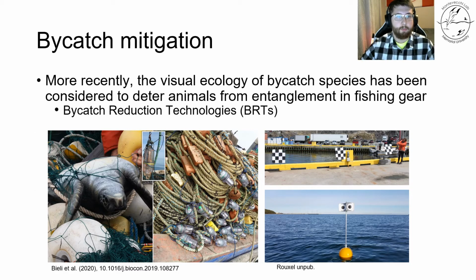Sensory ecology has long played a major role in gillnet bycatch, particularly marine mammal pingers being commonplace, at least here in Canada, since the work of those like John Lien. More recently, the visual ecology of bycatch species has been considered in an effort to deter these specific species from becoming entangled in fishing gear. You may be familiar with the term BRT, or bycatch reduction technology. Pictured examples are lights being used on gillnets in South America for reducing sea turtle bycatch, like these ones here, as well as projects trying to exploit avoidance behaviors in seabirds by placing flags, both imitating eye spots as well as high contrast warning panels on gillnets.